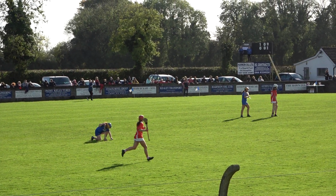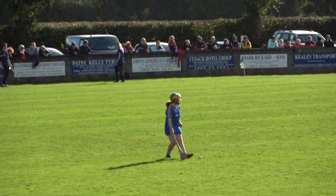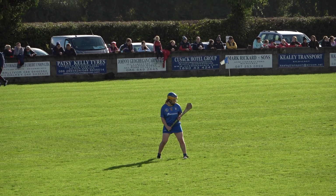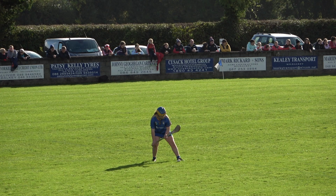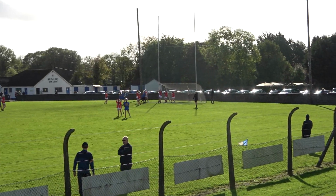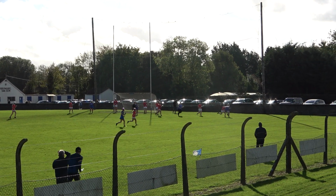This is going to be a 45 here, which might be struck by, is it Molly Coulter who's on it, or can't see who's taking it. The girl that scored their only point. 1-9 for Ratoath, 1 point for Trim. Striking there by 13, Molly Coulter, in towards the goals. Blocked out again by Mary. Out comes Sarah Caulfield. Sarah doesn't get it.